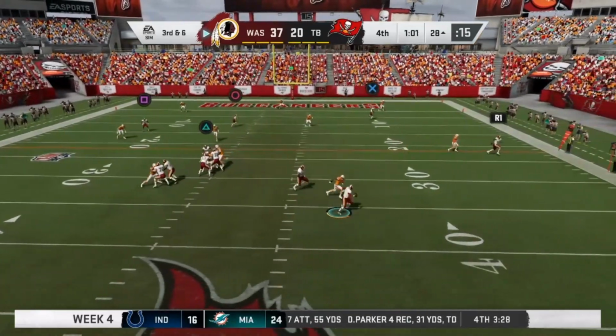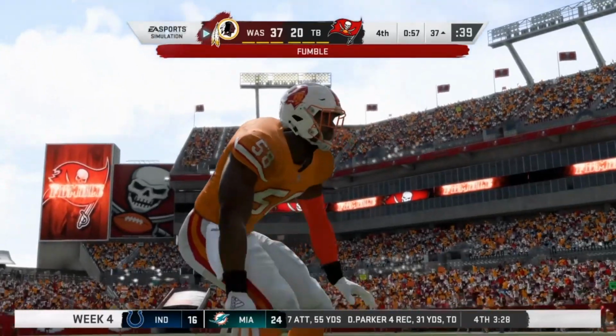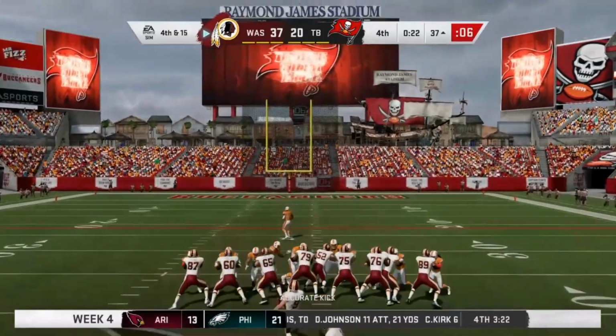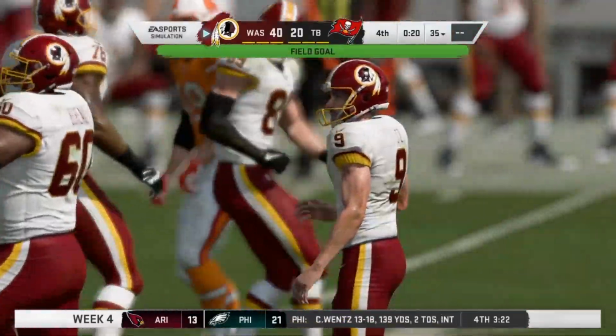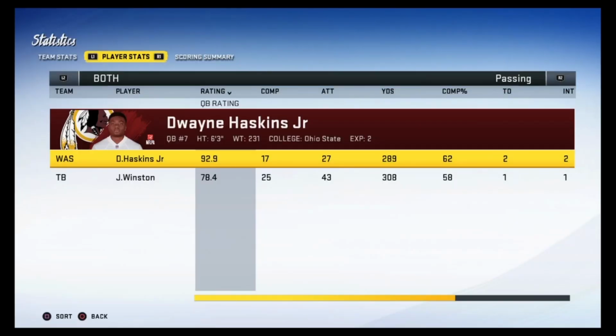It's a play fake by Haskins. Haskins is going to get brought down on a fumble, but it will be recovered by Washington. 4th and 15. Will Lutz going to go for a 54-yard field goal, and Drano, as the Redskins will double up the Tampa Bay Buccaneers here, 40-20 in Raymond James Stadium.